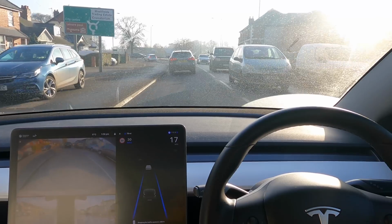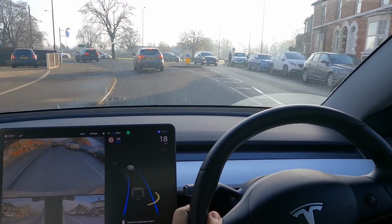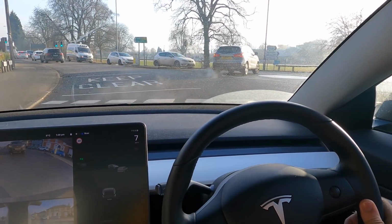We're coming up to a roundabout here. It obviously can't do roundabouts. I can't wait for that update for it to say it will do roundabouts. That's going to be a huge day and a huge update in Autopilot.